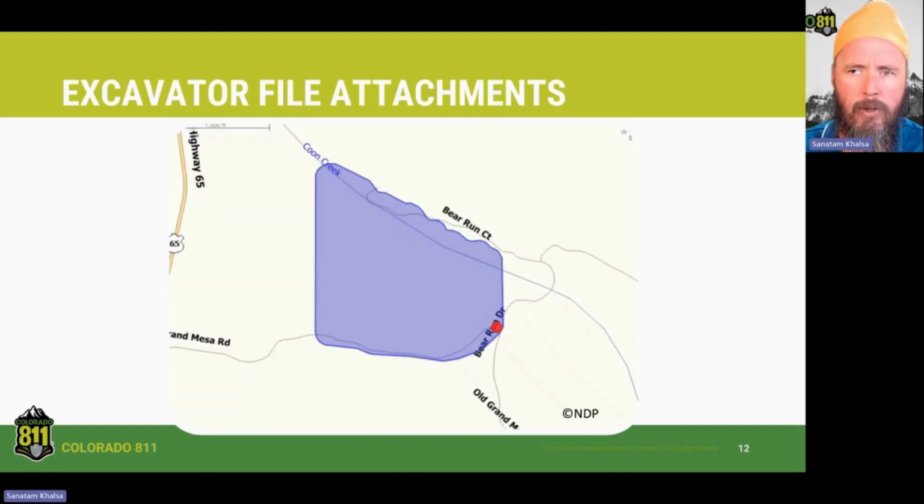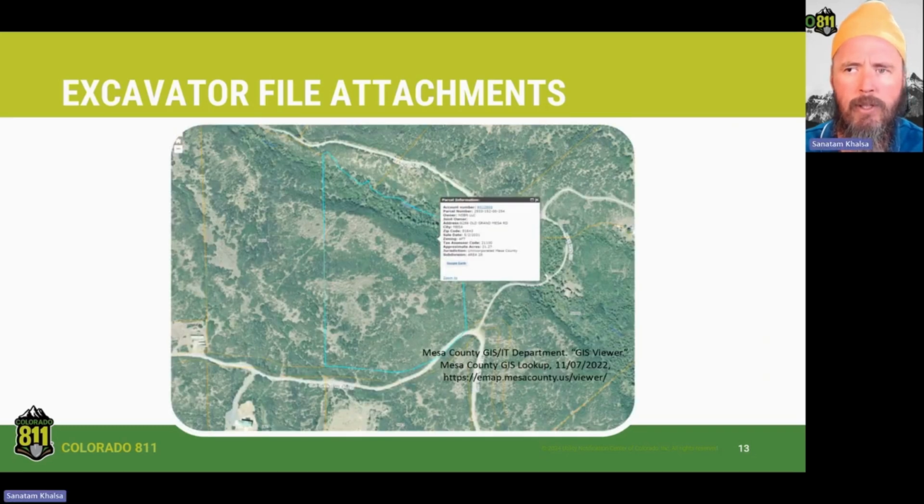Here's an example where not all the mapping sources are current. A request can still be processed, but let's walk through some improvements. Here we have a better source from the county's online GIS lookup that includes the address and reduces the scope by half. The boundaries on here make it much clearer where the property is.